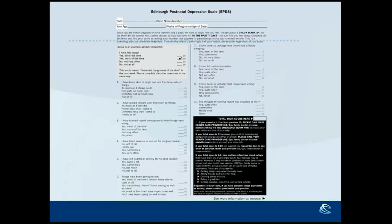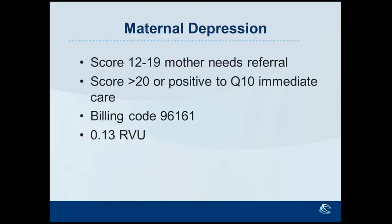So my favorite thing with the teenage depression screen is walk in the room and the mom's holding it and answering for the kid. You know, it's not useful in that way, so this has to be answered by mom. And it's a quick 10-question questionnaire, so it's not overly daunting and very quick to score. So if mom scores the 12 to 19, she needs a referral.